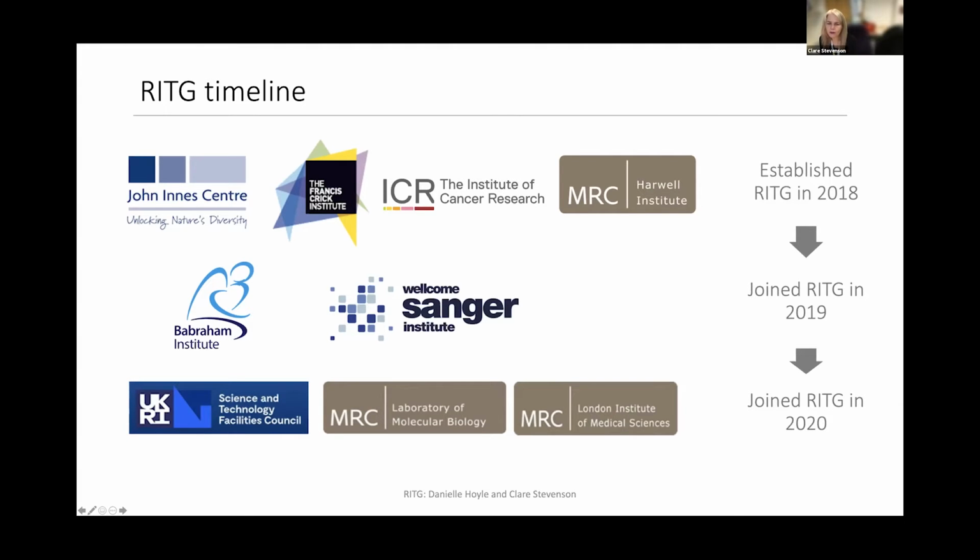And over time, those of us that had signed the technician commitment got together and discussed that maybe it would be a good idea to share practice amongst research institutes, so we could learn from universities and share practice from research institutes as well. Our first meeting was in 2018, and it was between John Innes Centre, Francis Crick, the Institute of Cancer Research, and MRC Hoyle. We met in London and we discussed where we wanted to go from this.